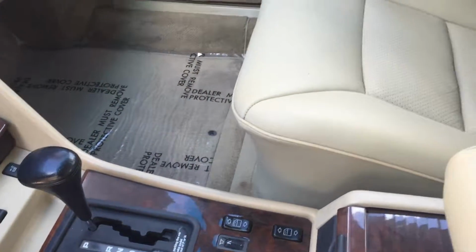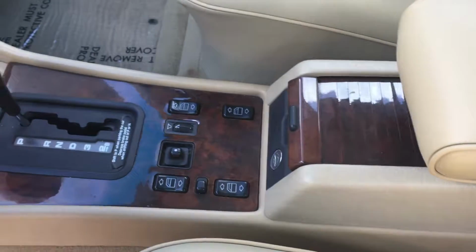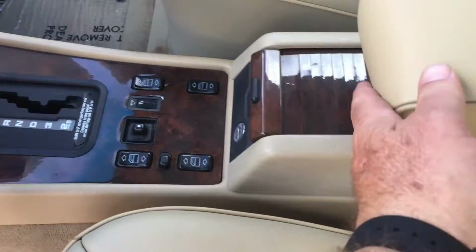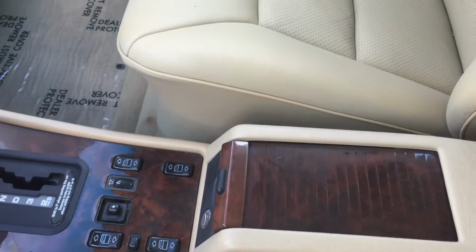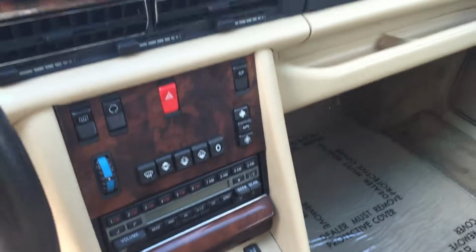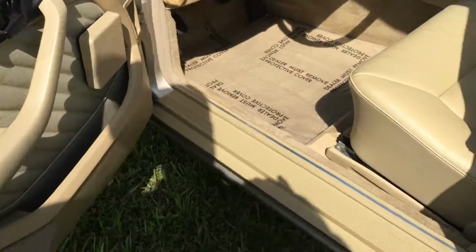Like I said, let's talk about the condition of it. The interior is phenomenal. The bolster and the platform where you sit down, the landing area, is in really good condition. The armrest is like new. There are no cracks or anything in the wood grain. Everything is exactly the way it's supposed to be, and you can see there's very little wear anywhere on this car. With 53,000 miles, that's about what you should expect.